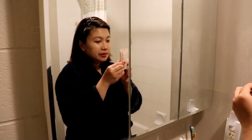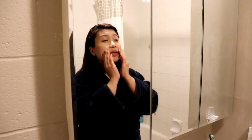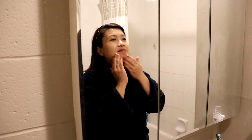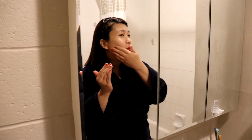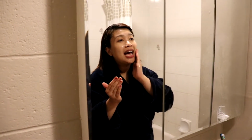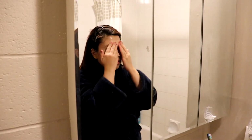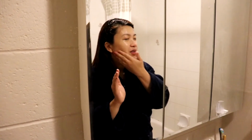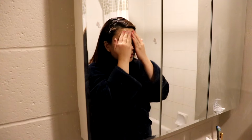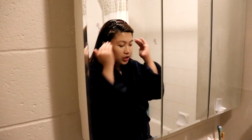Okay. And then, I like using this. I use it twice a week. It's good for the skin. It's like a diamond peel, like sand on the face. So, it makes the skin soft, I mean, soft, smooth. There. Okay. And then after this, there, wash.